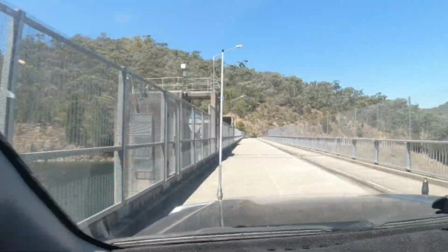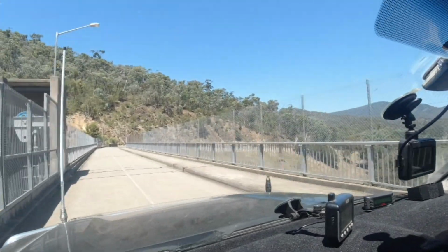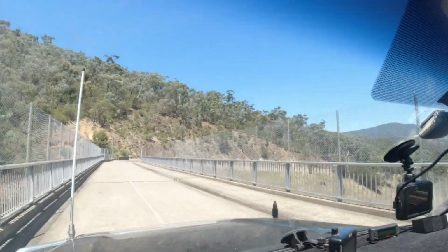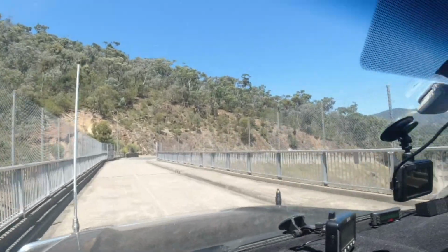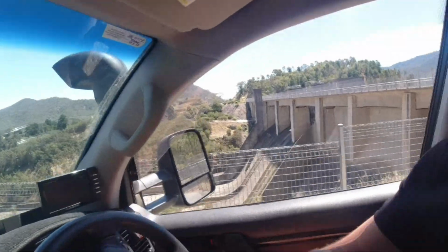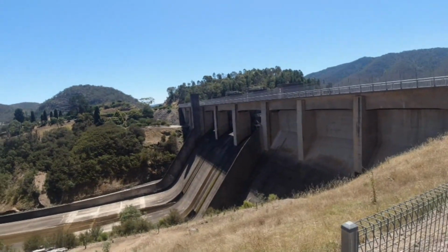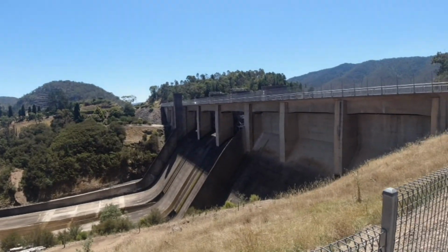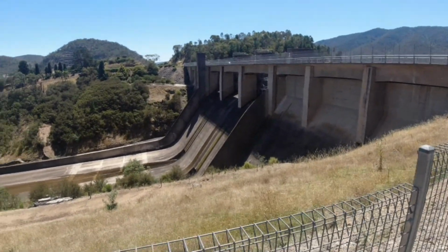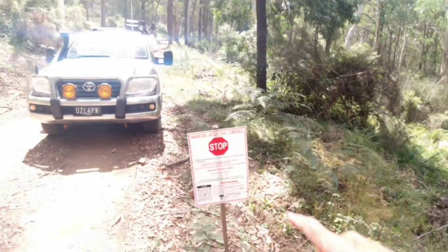No, it looks like it's a leaking spillway. Once we get around here, you should get a bit of view of the leaking spillway. Down. Imagine that on a boogie board. We'd be racing down.